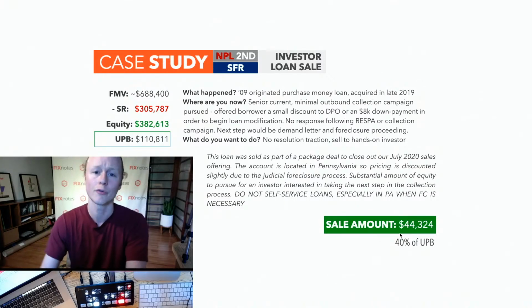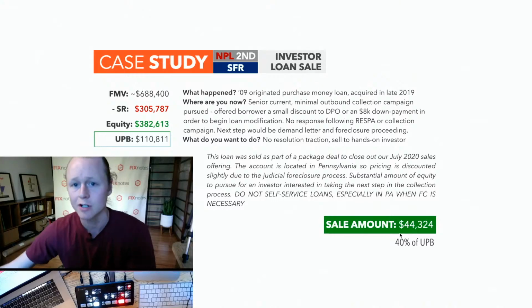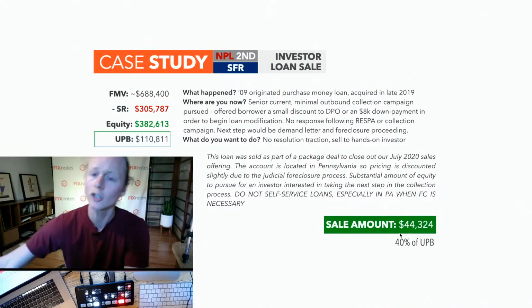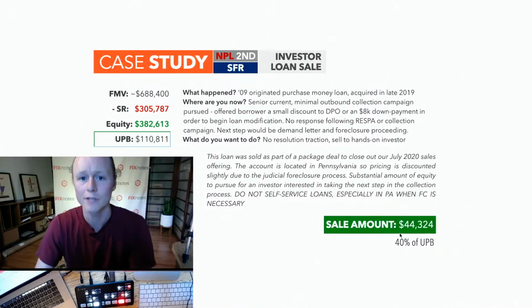And in this case, we sold it for $44,000. That's 40% of the balance. And that leaves plenty of meat on the bone for the investor who purchased this loan. And this is kind of in hindsight, what we could have done here, we may have been able to offer the borrower a lower discounted payoff. We maybe could have given them more of a discount and maybe closed this deal for 60 grand instead of 44 on that $110,000 balance.